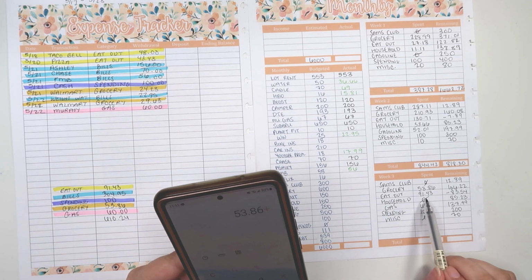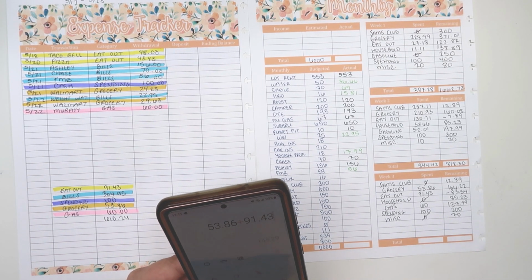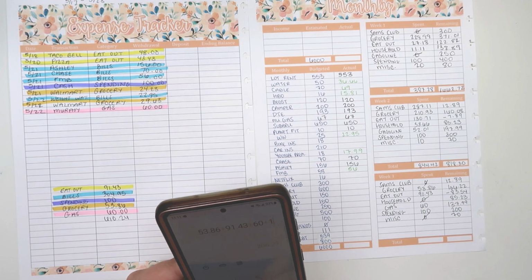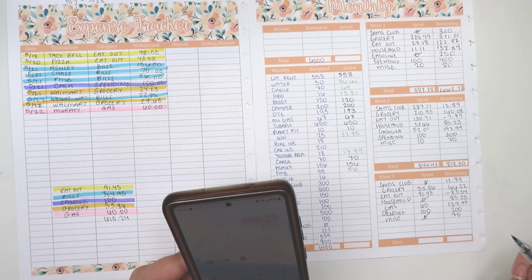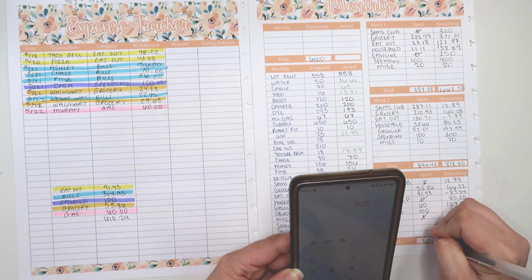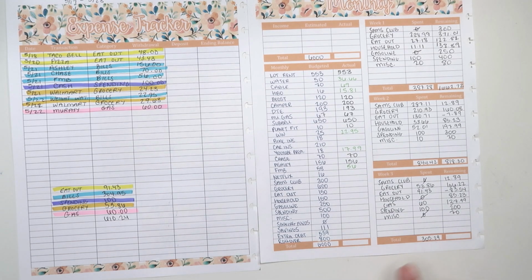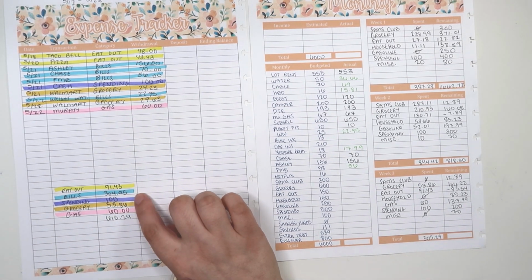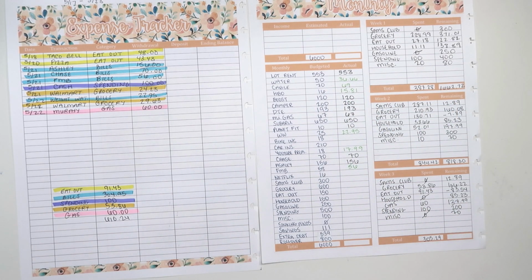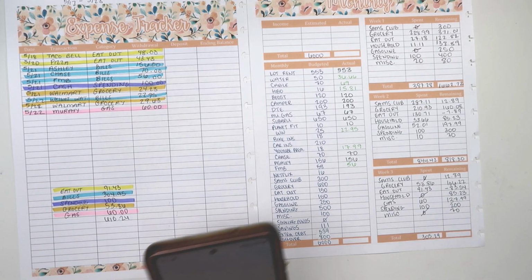$53.86 plus the $91.43 for eating out, $60 for gas, $100 for miscellaneous. So we spent $305.29 in variable expenses. Now obviously this total doesn't match this total because we've got the bills in there, which we'll talk about here in just a minute, but not too bad. Not too bad at all.